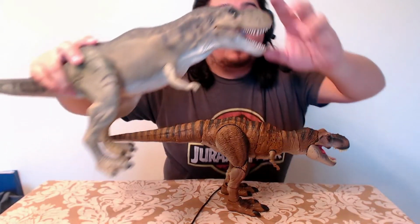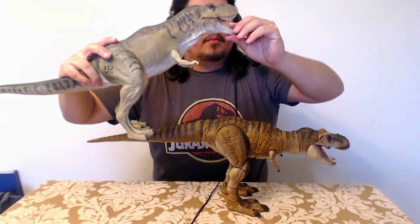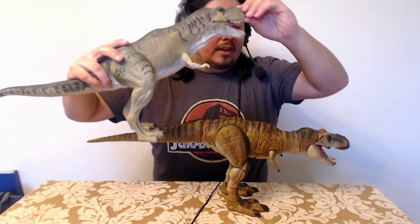Nice sharp teeth also. If you look at those teeth, that's the only thing that is missing from our T-Rex right now in the Hammond collection. These teeth are sharp and pointy. They can definitely hurt a little bit, but I know why. Safety first, you know. So we're going to go ahead and put this. This is supposed to be the Buck also, I believe. And yeah, it is crazy.